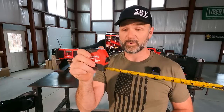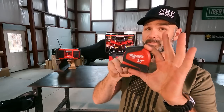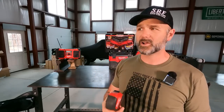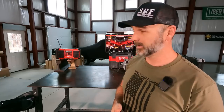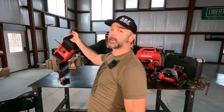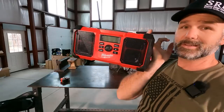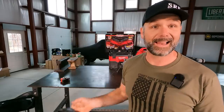This is a very affordable, fun gift, and anybody who is a tool fan would love to have one of these. You cannot have too many measuring tapes. You can keep one in each of your trucks, each of your side-by-sides, and each of your ATVs if you have a large property like I have here. Next thing is, this came in a kit, okay? This is the Milwaukee radio right here. It's got Bluetooth capability. Super awesome to have in your shop if you want to jam out while you're getting your work done. I like that.